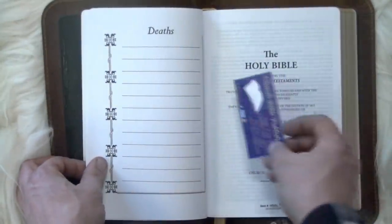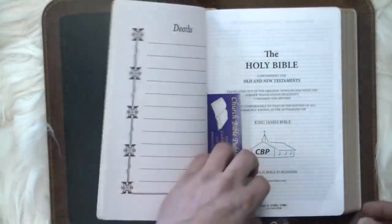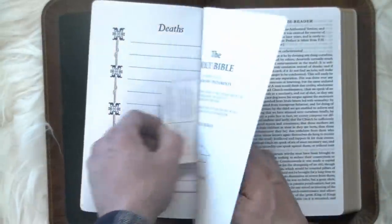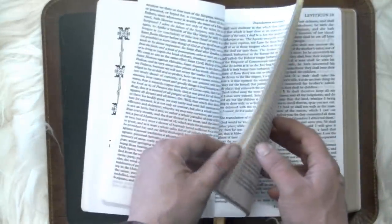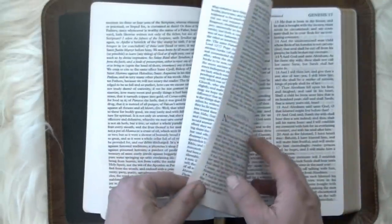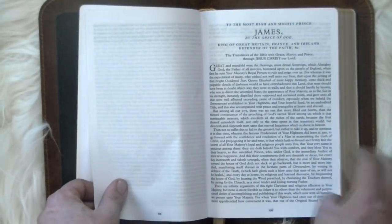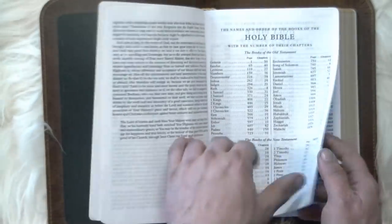There's a card, Church Bible Publishers. But here we get into Translators to the Reader. And I don't know if this one has the dedicatory in it or not. I think it does. I think I'm seeing it here. Yes, it does. Right there's the dedicatory. You get through that. Table of contents.